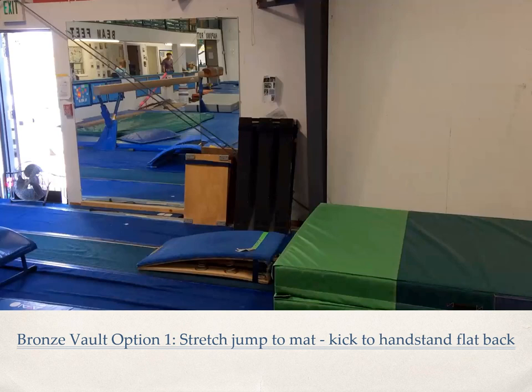Okay, let's start with bronze vault option one. This is the 9.0 vault. It's the stretch jump off the board onto the mat and then a kick to handstand flat back. So let's watch this young lady do the bronze vault option one.